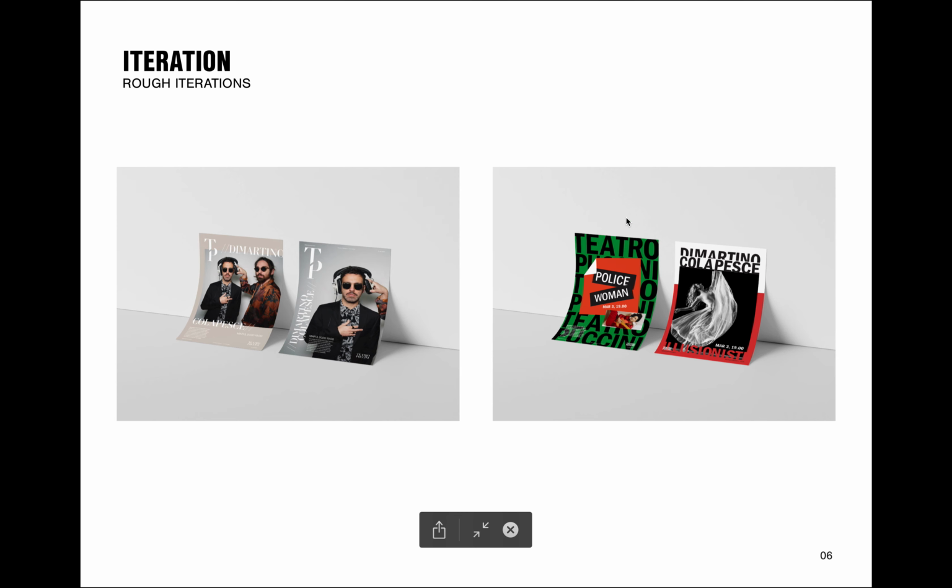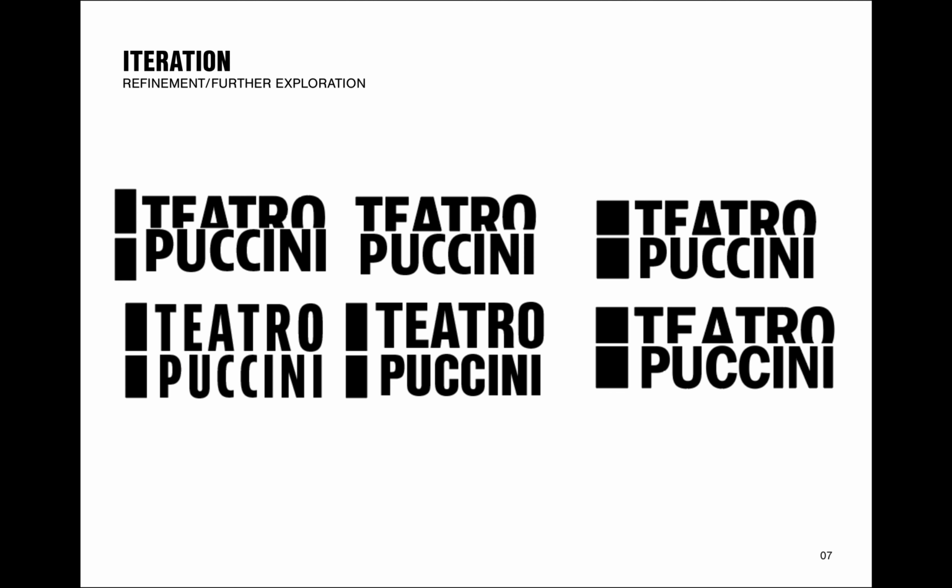Got some feedback on it, and then ended up going with this idea, but I knew it wasn't quite where I wanted it to be, so I began to flesh it out more with some more iterations of the logo. I wanted to really emphasize the height of the building and also the diversity. I know I keep saying that, but that was really the main thing I wanted to get across here. So I added these blocks next to the type to show off that height and the different range and diversity that they have at the theater.